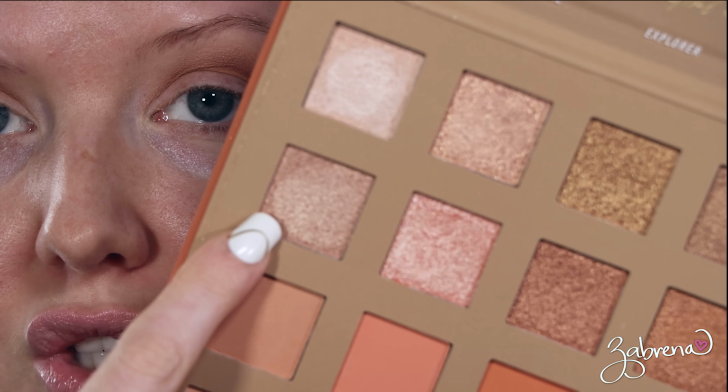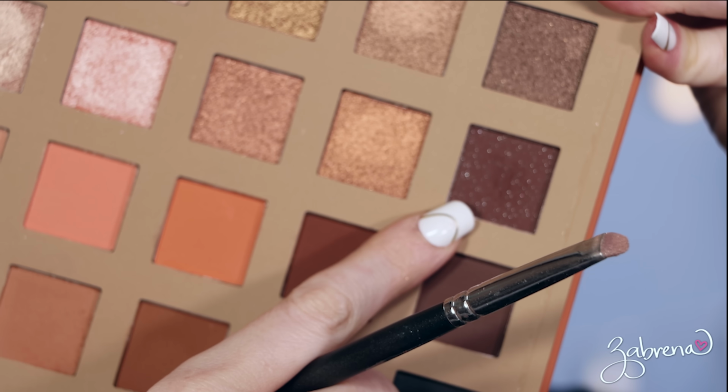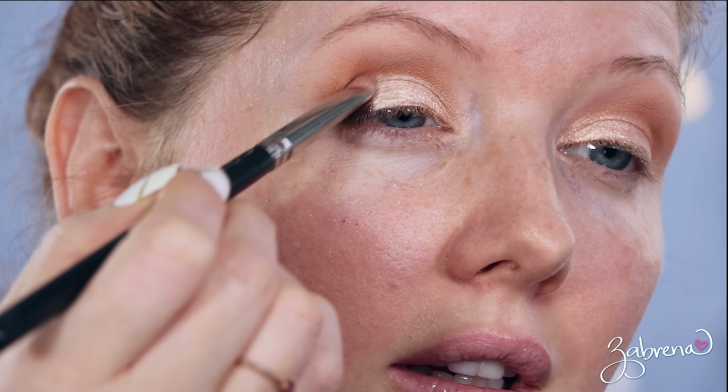These shimmers are just amazing. I absolutely love them. I'm taking this shade from the palette. I think I'm going to combine it up with this one. So these two together. So I'll apply the darker one first to the inner half of the lid. You know what? I'm going to take my finger. These apply really well with your finger if you just swipe them on. Yes. And then I'm going to take that lighter shade and apply it over the top. The next shade I'm taking is this one, and I will apply that to the outer third of the lid.